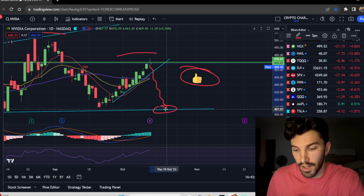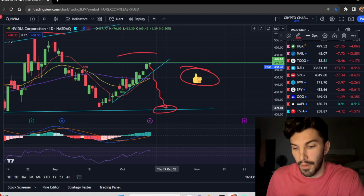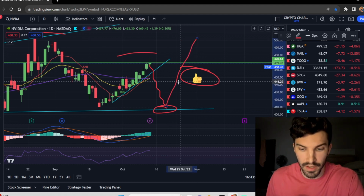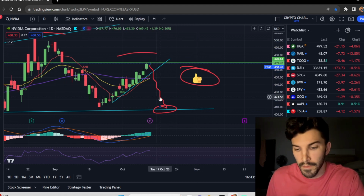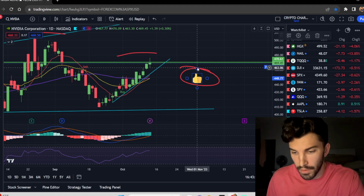And something that could actually fake everyone out is if the Fed decides not to raise rates in November, and then we can see that big reaction come in Amazon. So I do believe that is a potential scenario that is on the table. We have to see if it plays out.